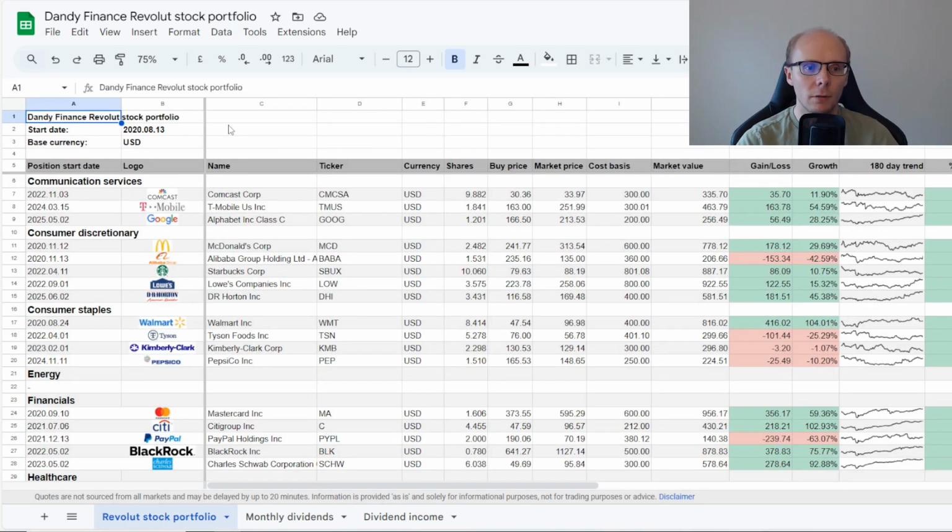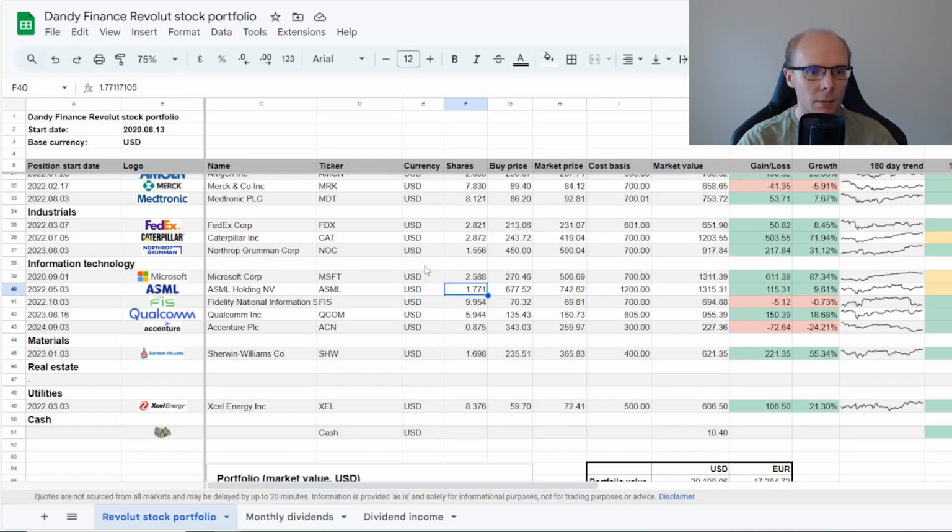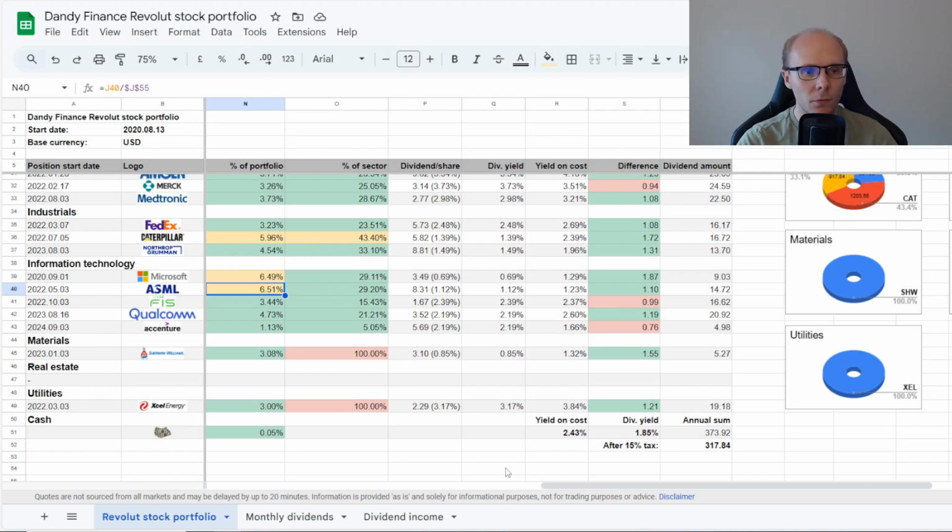So we have checked into the dividend progress, and now let's see how these positions that we've added cash into are performing. One of those was a tech name ASML, currently have 1.77 shares of it, cost basis on the position is $1,200, and this position is now worth $1,315.31. This means that we are up on it for over $100, making it an increase of almost 10% at 9.61. Now this is a larger position, taking 6.51% of the portfolio, and it is 29.2% of exposure in the tech sector. The stock is trading at a dividend yield of 1.12%, and since I bought the stock lower, the yield on cost is 1.23%. Now being a larger position of the portfolio, it is currently bringing $14.72 in dividends on an annual basis.